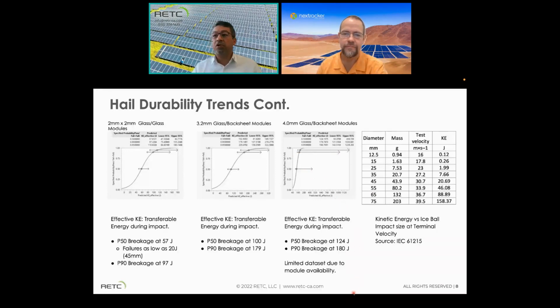However, the overall trend, the prediction here is that 50% of the modules would break based on the data that we've collected at about 124 joules. And the P90 is around 180 joules. So you can see that there is a clear trend upwards as the glass thickness increases and the tempering process is more solid.